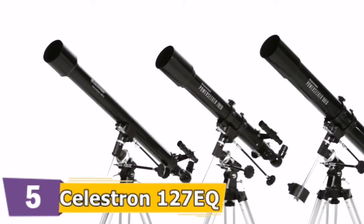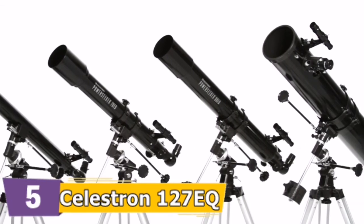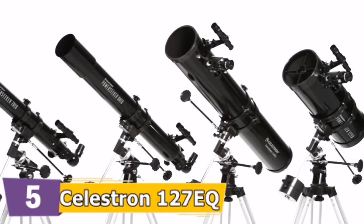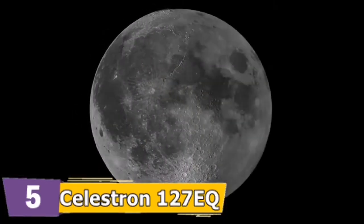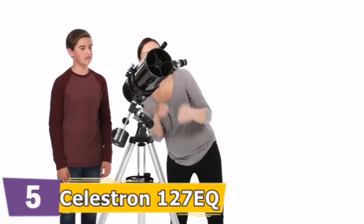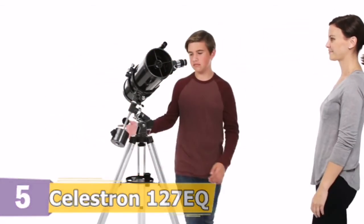Choose the optical tube that's right for you, from the compact Powerseeker 60 EQ with grab-and-go convenience to the large Powerseeker 127 EQ with more light-gathering ability. Every Powerseeker offers great views of the moon and planets. A larger model will provide more detailed views and help you enjoy fainter deep sky objects like star clusters and nebulae.